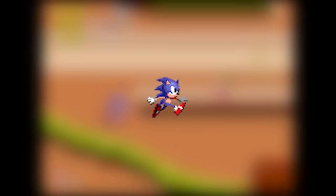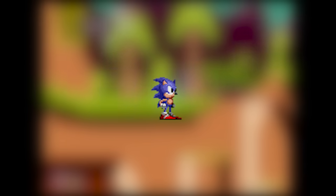Next up is Sonic flailing his arms around. One theory is that he would have used this sprite when underwater or something, not too sure about this one. Here's one of Sonic looking up and backwards. Purpose unknown, possibly a cutscene, because I can't imagine how or why you'd ever need to look up and backwards in regular gameplay.